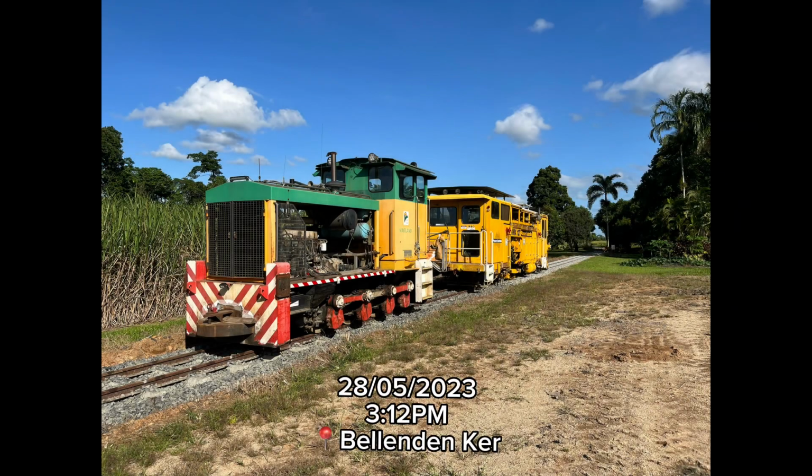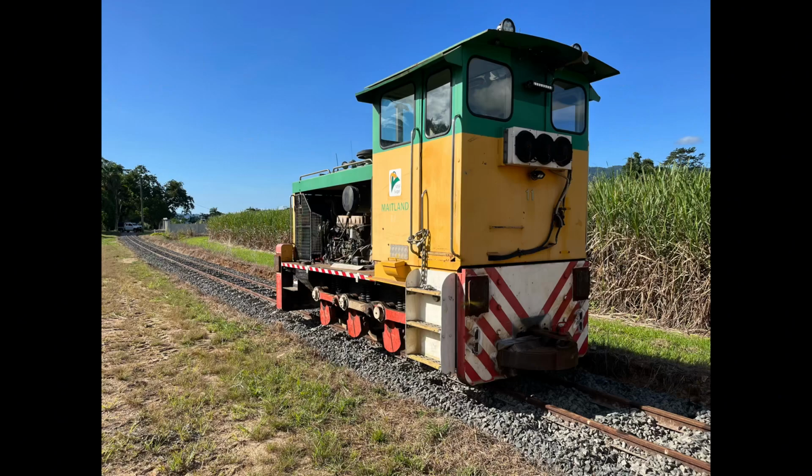We begin on the 28th of May. Over the weekend, maintenance trains are usually left in place, saving the workers the bother of driving the train all the way back to the mill so they can just pick up where they left off. Here we see EMB DH18 Mark II 11 Maitland with Plaza Australia KMX 12T.